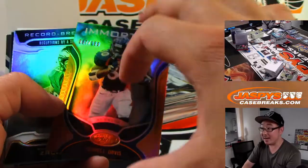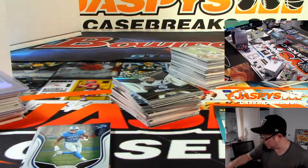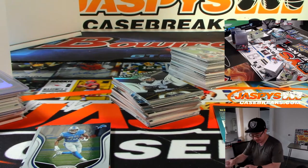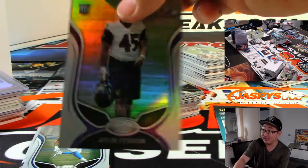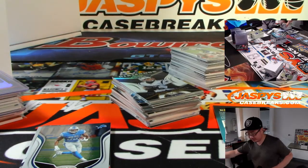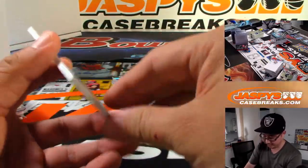Out of 199, Terrell Davis. Did I pass a numbered card? I'm sure I passed many numbered cards, Charles. Our shipping team will catch it. A lot of these are out at like $4.99 anyway. As long as I catch the out of 10s, out of 5s, those are the important ones.